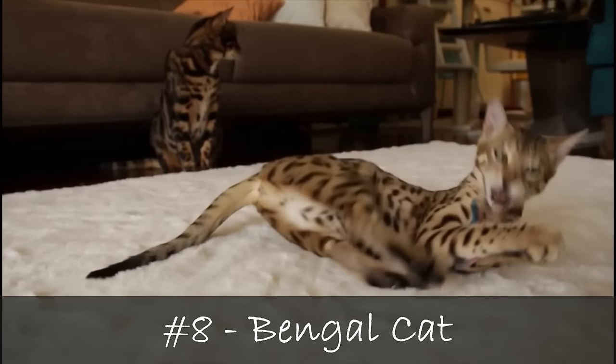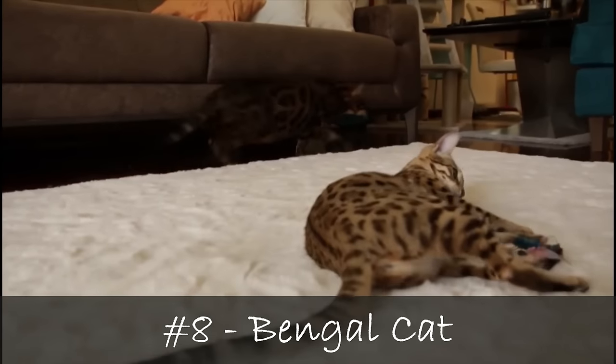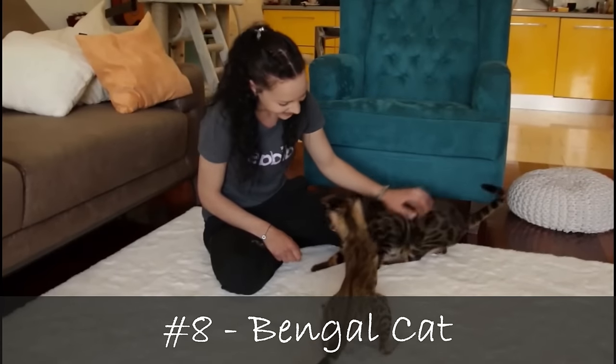Bengal size. The Bengal is an average to large-sized, spotted cat breed. Bengals are long and lean. Bengals are larger than the average house cat because of their muscular bodies.